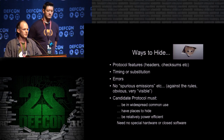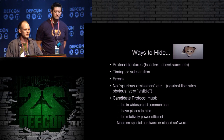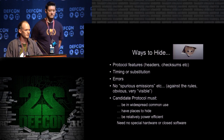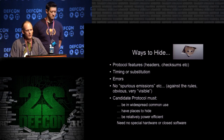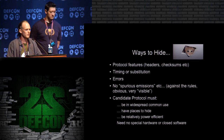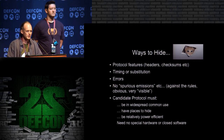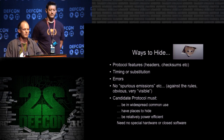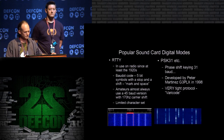The candidate protocol for this really has to be in widespread use. It doesn't matter if you find an ideal protocol for embedding steganography. If you're the only person transmitting on that protocol, it's still a bit fishy, right? And then again, we really were looking for protocols that needed no special hardware or closed software. You can find great packet radio protocols, et cetera, but usually they require some sort of proprietary interface or software. We were looking for something that you could do with standard radios and computer equipment.